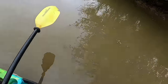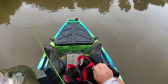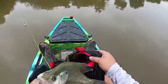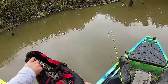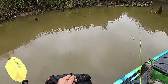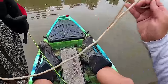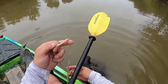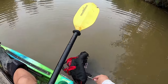I fished for about 20 minutes, didn't get a bite. Turned the camera off, boom. And I switched over to a single jig rig. I don't know if that double jig rig is too much for them, or I just don't know. Put that crappie in my thump net, baby. He's gonna go down in the water like that. Hopefully, there's more where that came from.